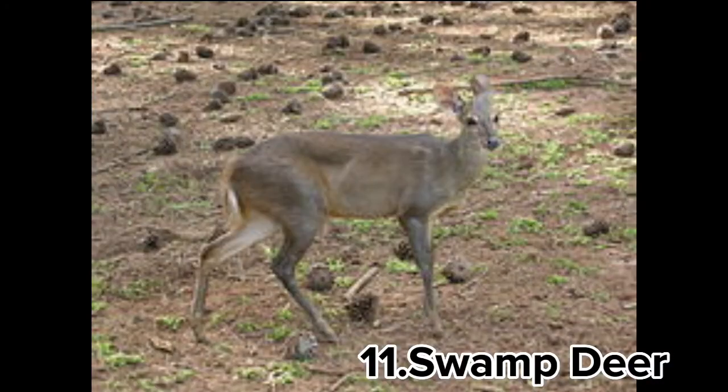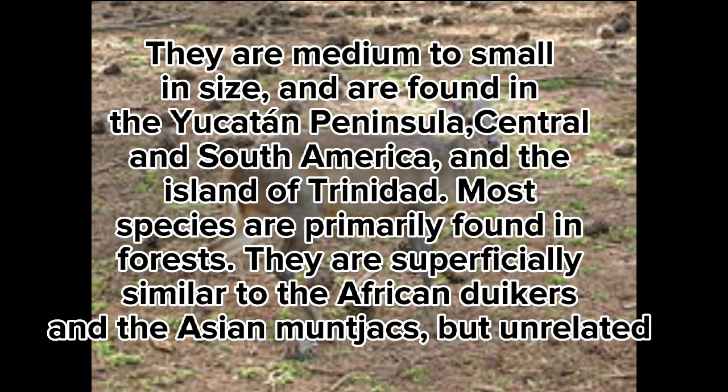11. Swamp Deer. They are medium to small in size and are found in Central and South America, and the island of Trinidad. Most species are primarily found in forests. They are superficially similar to the African duikers and the Asian muntjacs, but unrelated.